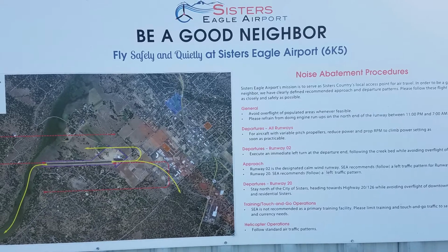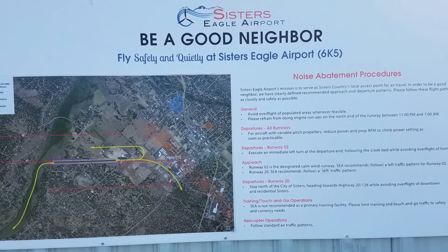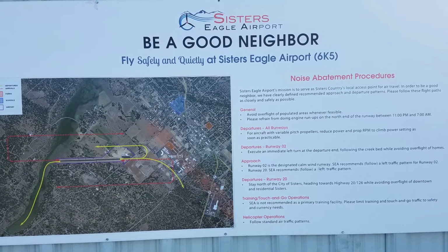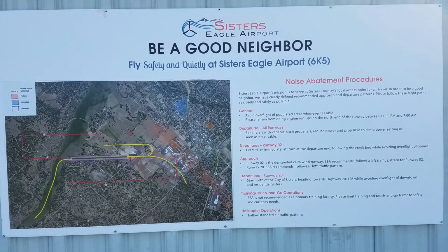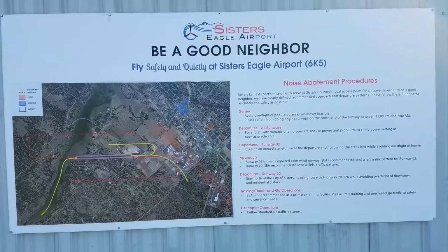Runway 2, the designated calm wind runway, has a unique departure procedure. Immediately after takeoff, a left turn is needed to follow a creek. I was nervous about how this was going to play out.